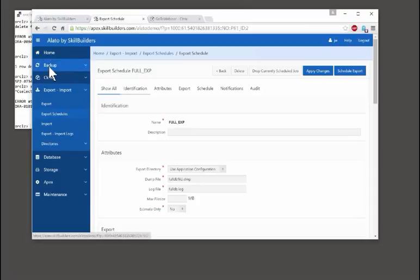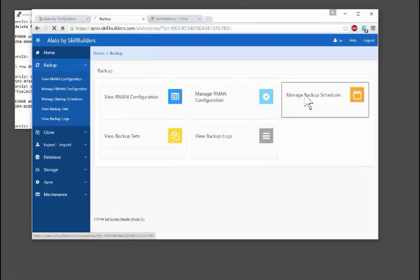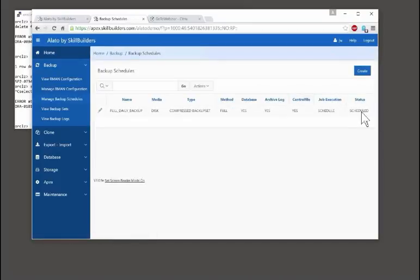Backup, that's another thing that is missing in Database Express that many people would have used DB Console for. DB Console, because it had the DB Console agent, could schedule backups. You can't do that with Database Express once you upgrade to release 12. So we've added the ability to do that. We can do backups, and particularly importantly, we can schedule backups.